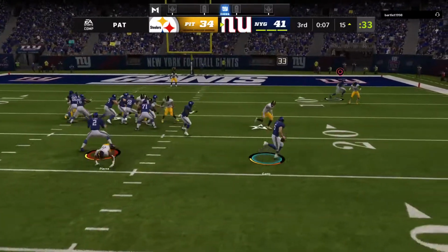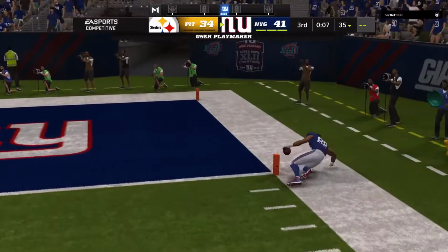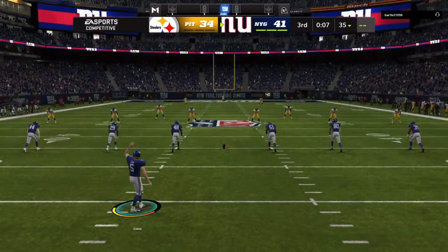Oh, they flip it to the kicker. He looks like he's going to throw it. And it's caught inside the 5. And all the way to the 2-yard line there before crossing over out of bounds.